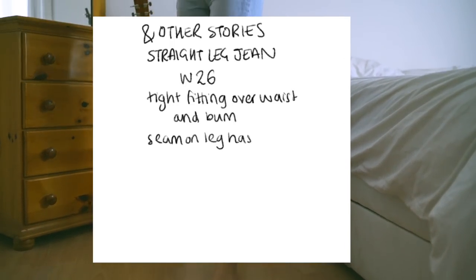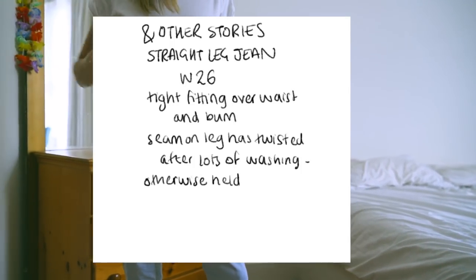And finally, lots of you will probably remember these. I wore them to death last summer. They're the End of the Story straight leg jean. And this is in the light wash.